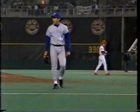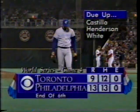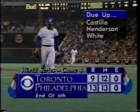Mike Schmidt, thanks so much for the visit. John, a pleasure to be here. Thanks, Jimmy, Michael. Thank you. You guys do a wonderful job. Good luck the rest of the way. I'll be watching.